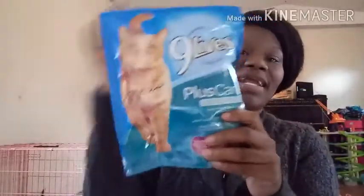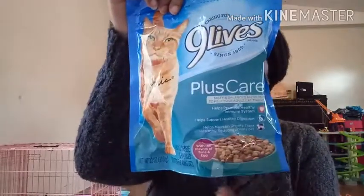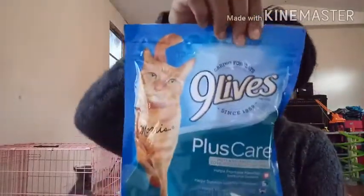Today is Saturday and we are all back from the Dollar Tree and ready to get started. Today is cabinet cleaning day at Grandma's house, so I had to go to Dollar Tree right quick and do a quick haul. And first things first, I want to show you guys Dollar Tree and their little snack size pet food. So this is 99 cents. I do not know if this is worth it, but it looks like it is. It's Nine Lives Plus Care. I got this because the other one looked really ugly and gross.